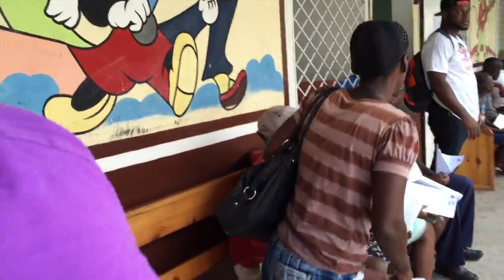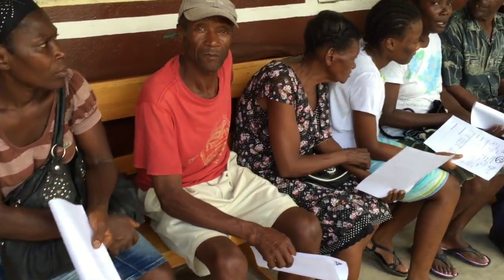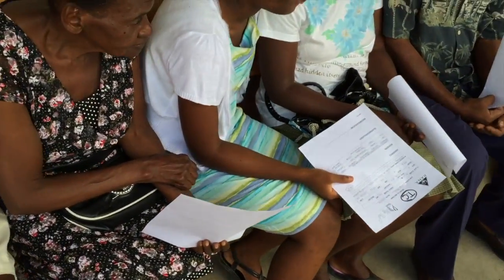Actually very organized. They all have these sheets that the nurses fill out.